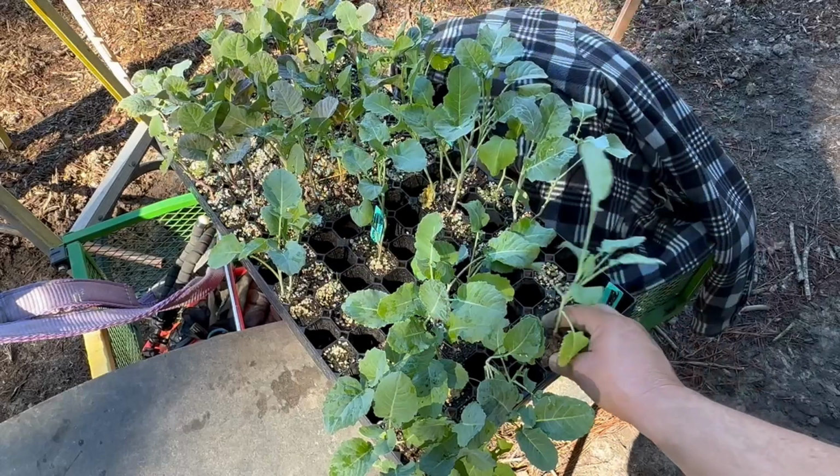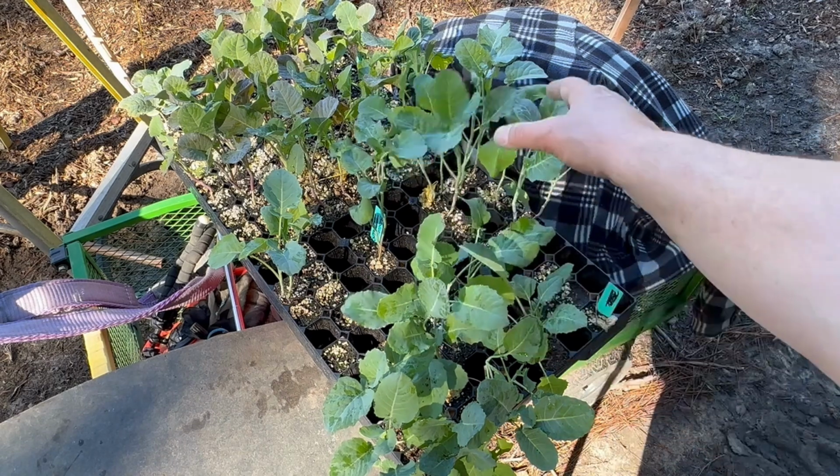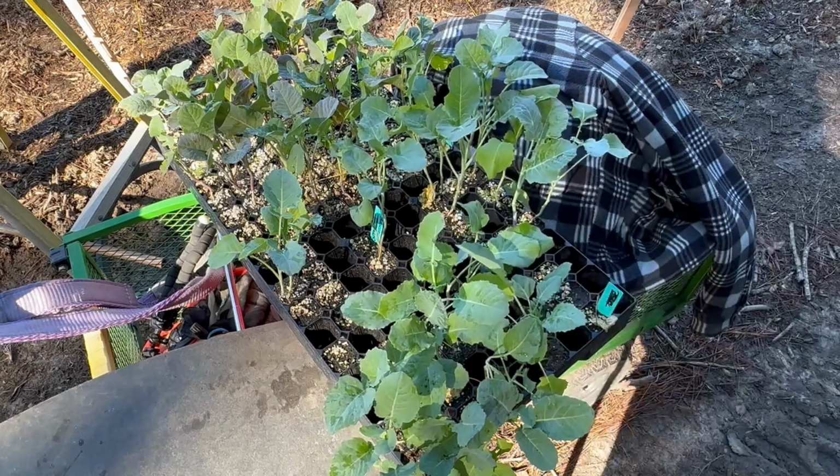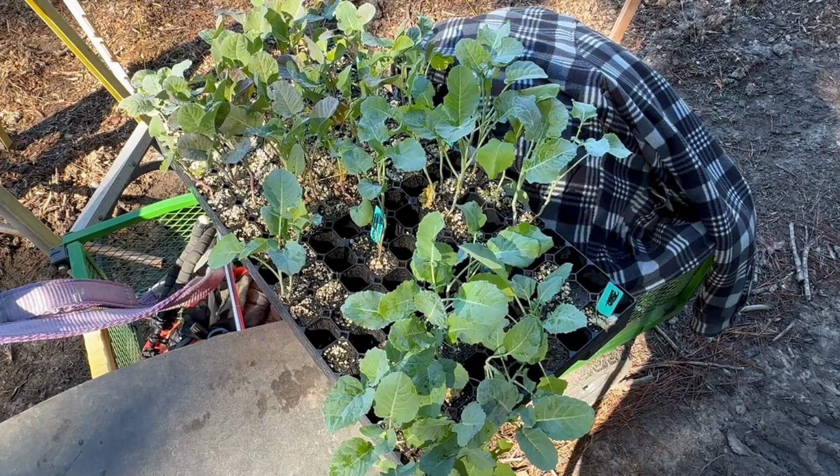So I'll probably end up doing another row, but I'm also going to probably save some of these to up pot them. Now, right here in that variety, I only have about 36. A couple of them don't look too good. So 36 clearly won't make a full row. We'll probably either fill it with something else or do a half row of this variety and save some of them in case some of these don't make it.